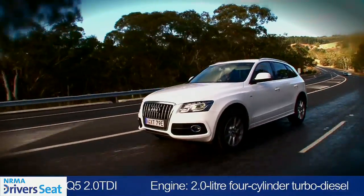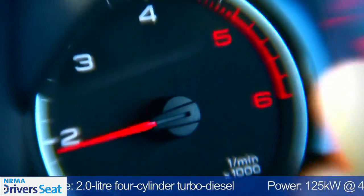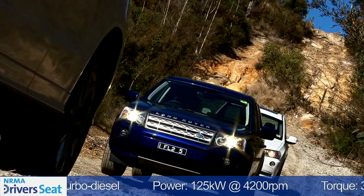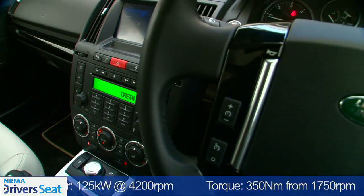Big raked windscreen, it gives it quite a sporty feel from behind the wheel. All the instruments are nice and easy to read. There's a little bit too much wind noise in this car though. The Freelander 2 offers a much more commanding driving position than either the Audi or the BMW.